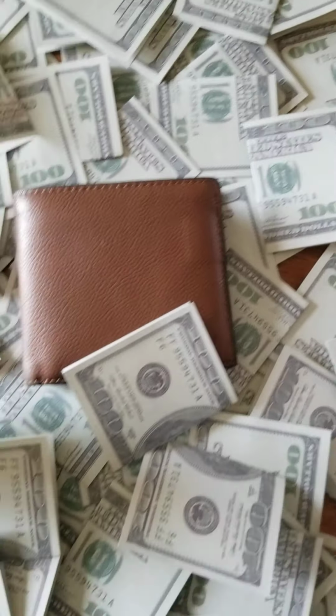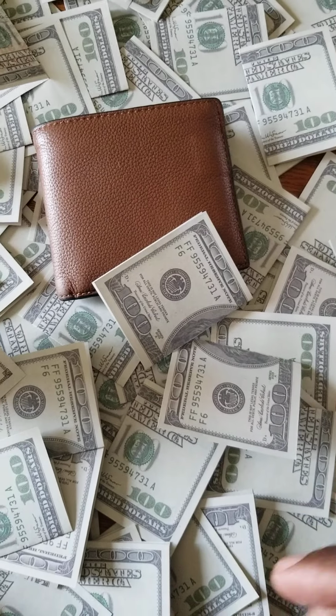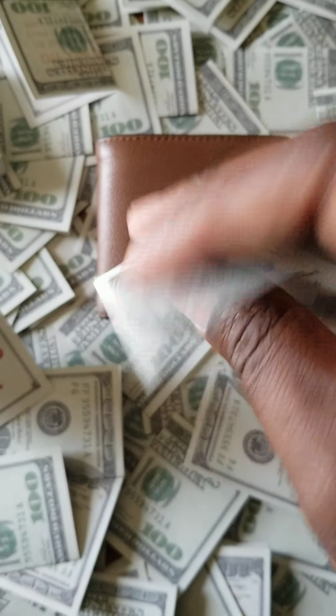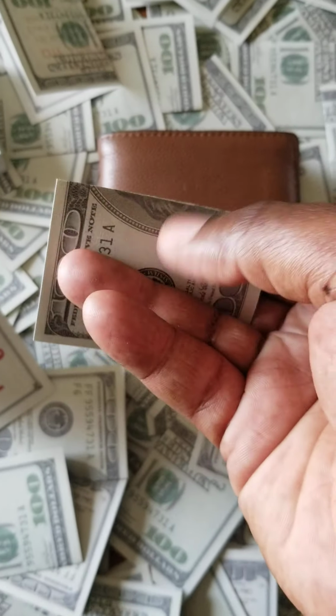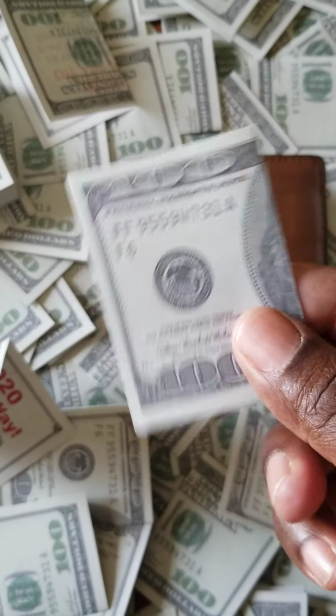Who would not pick these things up off of a table? Just look at them. People pick these up and they're like, wow, what the hell? They feel this thing. This thing feels just like money, guys. It's crazy. This paper even has a real special texture that you guys really get a kick out of.